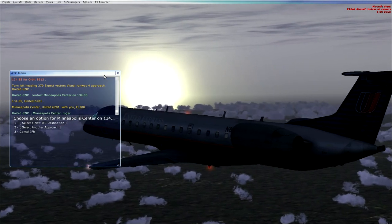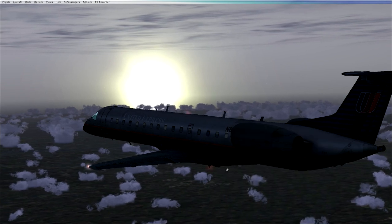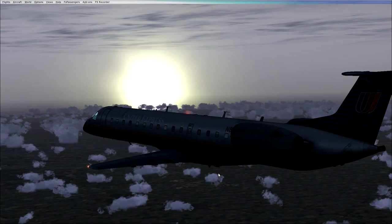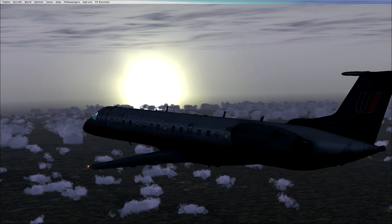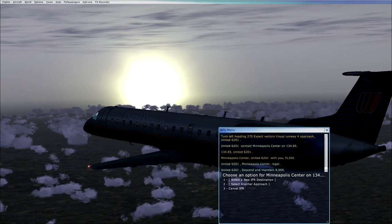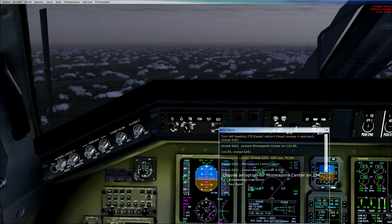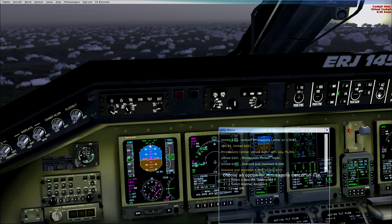I'm really glad that the United Express livery was chosen. It's one of my favorites. I think my all-time favorite is the US Airways Express livery, but United is right up there with it. But man, it just looks so good. I mean, the Carronado aircraft did too, don't get me wrong, but it just doesn't hold a candle to this, I don't think.